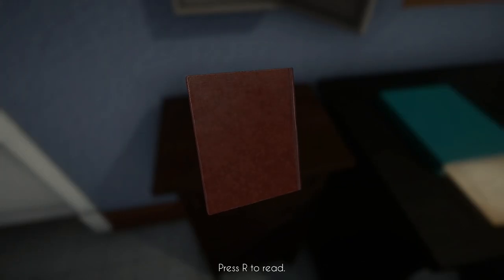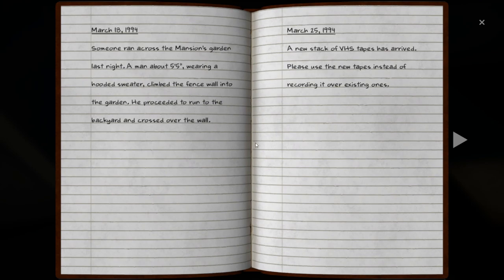Security desk logbook. March 18th, 1994. Someone ran across the mansion's garden last night. A man about 5'5", wearing a hooded sweater, climbed the fence wall into the garden. He proceeded to run to the backyard and crossed over the wall. What the hell?